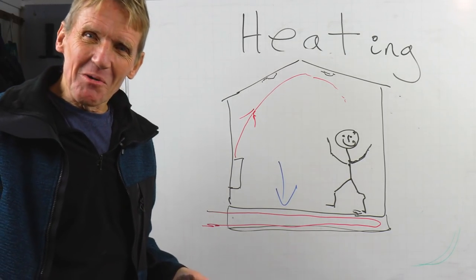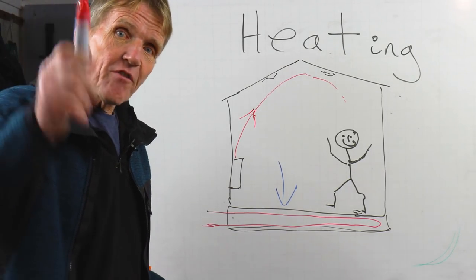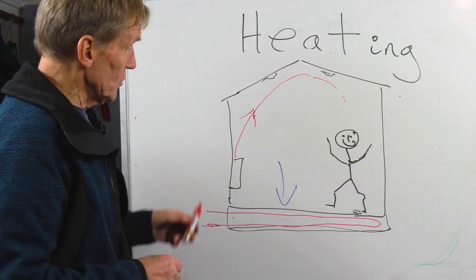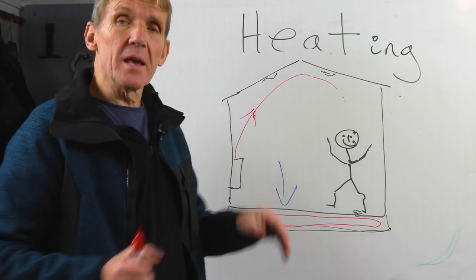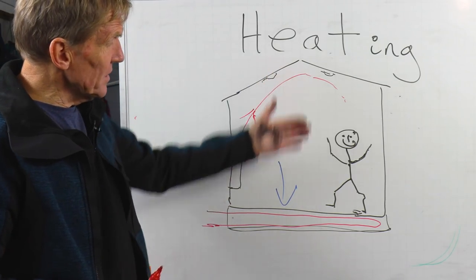And now what I'd like to ask you for 10 points, no conferring, don't phone a friend, see if you can answer this. How is that underfloor heating that room? Which particular method is it using? Is it using conduction, which would seem obvious because it's a warm floor and there's your feet, so you're getting a bit of heat conducting into the bottom of your feet? Is it convection? Well, there's a possibility that it's convection.